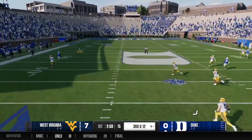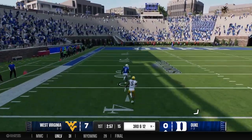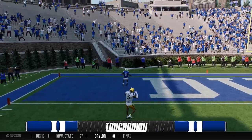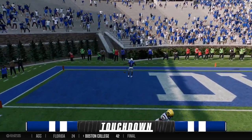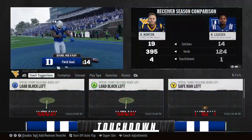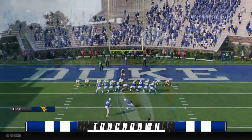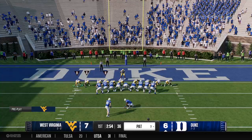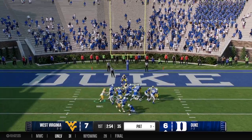He lobs one high down the left side. Oh, and he gets downfield for the big catch. Touchdown, Blue Devils! And once he got away from the D, they had no shot at catching it. Well, I'm not sure who was closer to the receiver there, the defensive backs or us here in the booth.